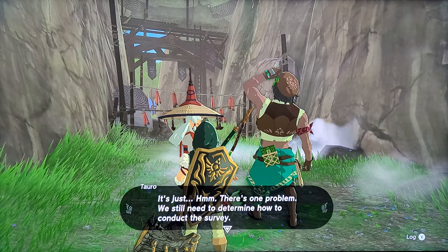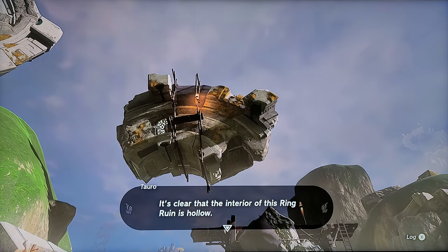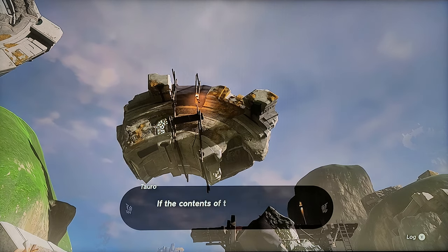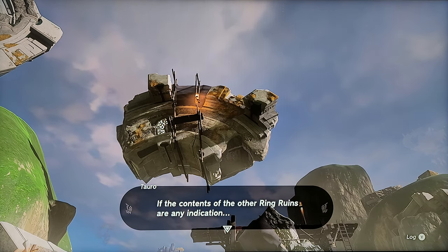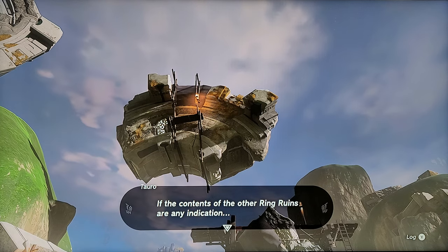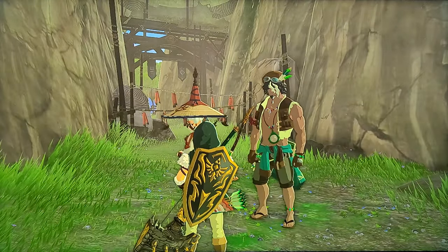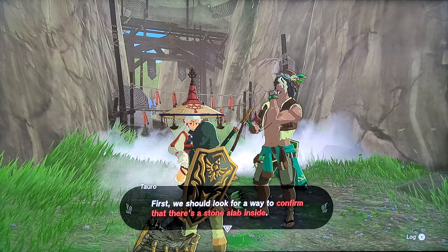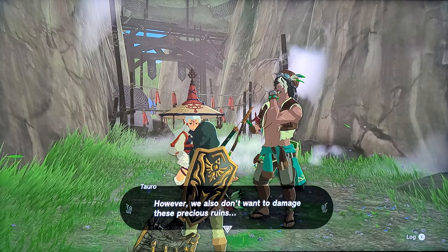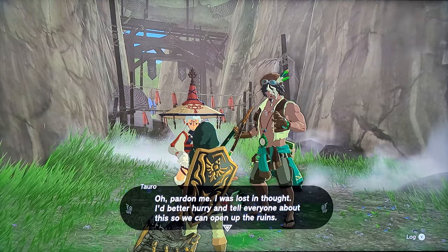It's just, there's one problem. We still need to determine how to conduct the survey. It's clear that the interior of this ring ruin is hollow. Sadly, there doesn't seem to be an entrance. If the contents of the other ring ruins are any indication, there should be a stone slab inside engraved with Zonite script. First, we should look for a way to confirm that there's a stone slab inside. However, we also don't want to damage these precious ruins. Oh, pardon me. I was lost in thought. I better hurry and tell everyone about this so we can open up the ruins.